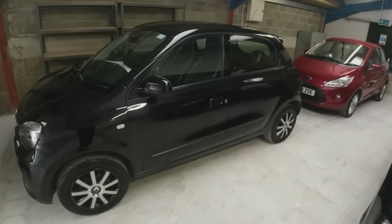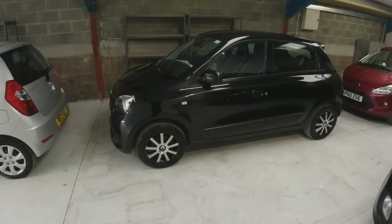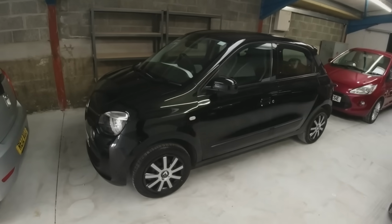Will the insurance pay out less for an accident than for a non-Cat car? Yes, but you're buying it for less than a non-Cat car, so you're still whole. So I think these represent really good value for money.